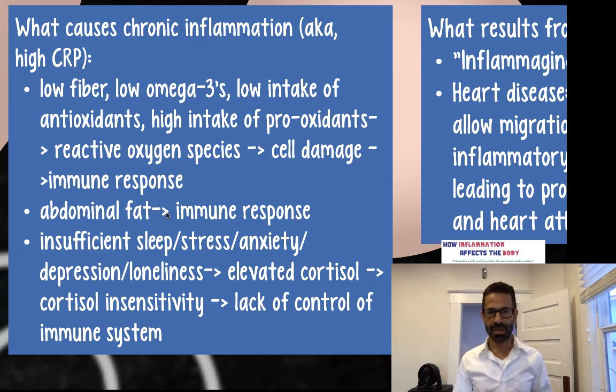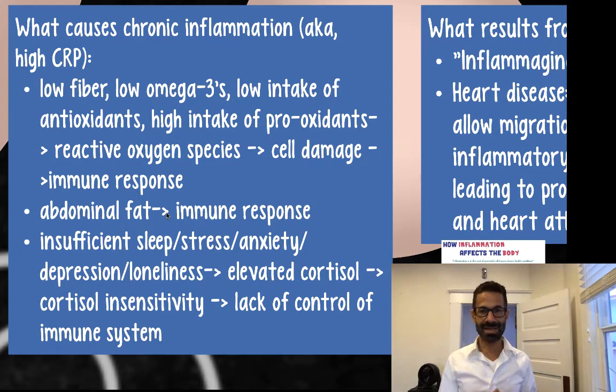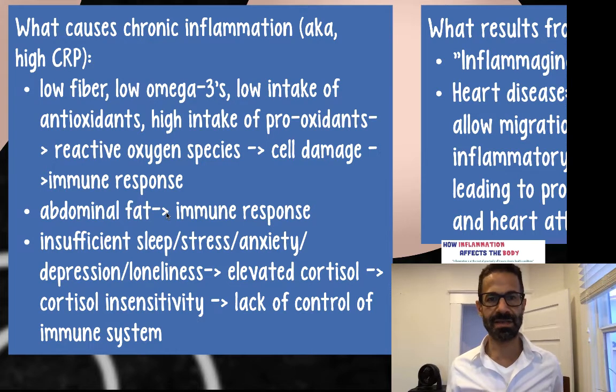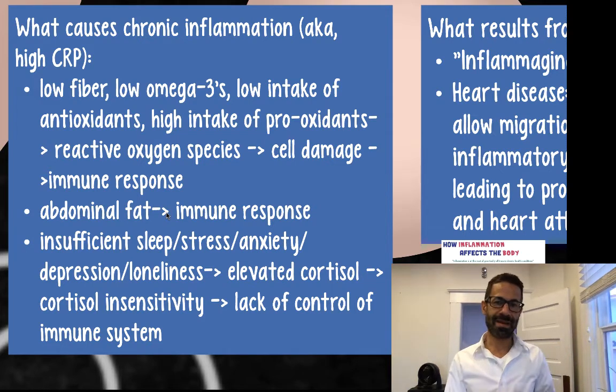Let's start with nutrition. A diet low in fiber, low in omega-3s, low in intake of antioxidants, and high in intake of pro-oxidants leads to reactive oxygen species, which damage cells. Damaged cells are sensed by the body's immune system as foreign invaders, triggering an immune response. So if I have lots of fruits and vegetables, I'm eating lots of antioxidants. Antioxidants have extra electrons, which they donate to reactive oxygen species or free radicals. They actually will prevent inflammation.